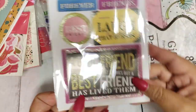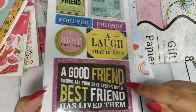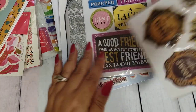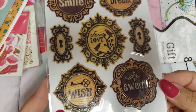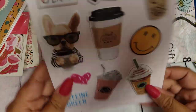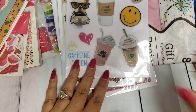And then, ooh, I haven't seen any of these stickers at my Dollar Tree. A good friend knows all your best stories, but a best friend has slipped them. That is awesome. This is such a great card sentiment. Super cute. I love that. And then, ooh, these are cute. You could definitely use this for fall. I like those. I have never seen those either. Never seen these. Dollar Tree is stepping up their game. Look at these. I've never seen these.